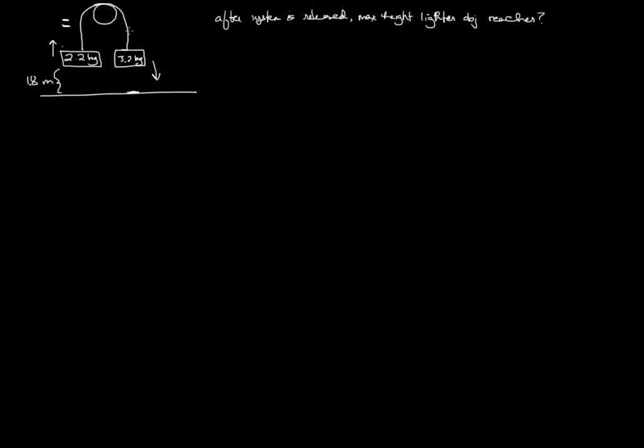So I do think this is one of those problems you'd really have to see beforehand, because that would be hard to reason out for the first time. But once it's explained to you, it makes more sense. Okay, so with that conceptual framework in mind, the first step is going to be to draw all the forces.